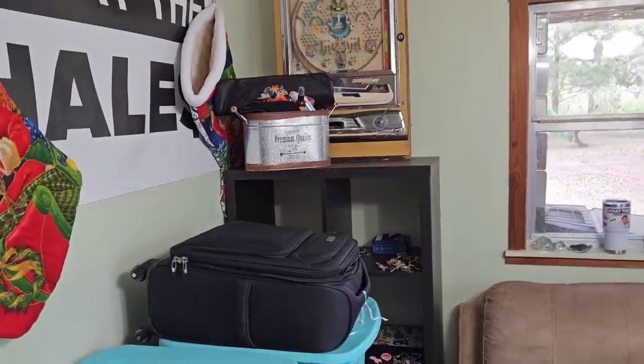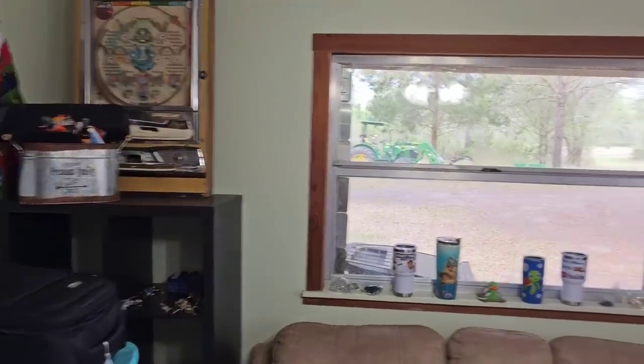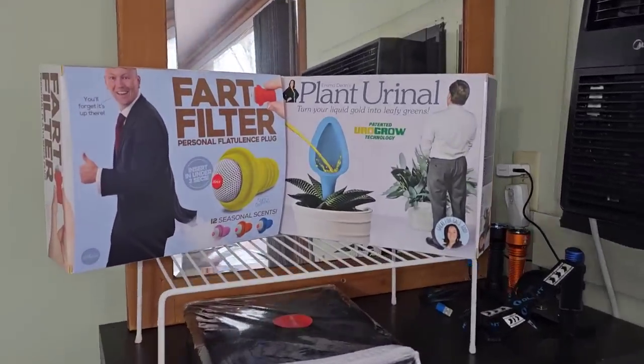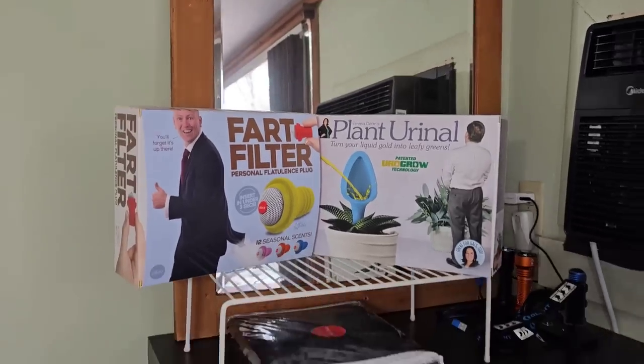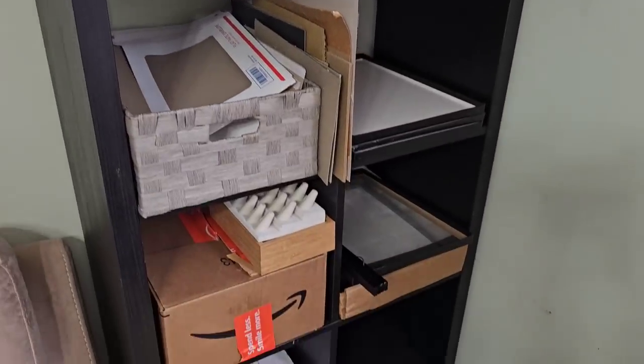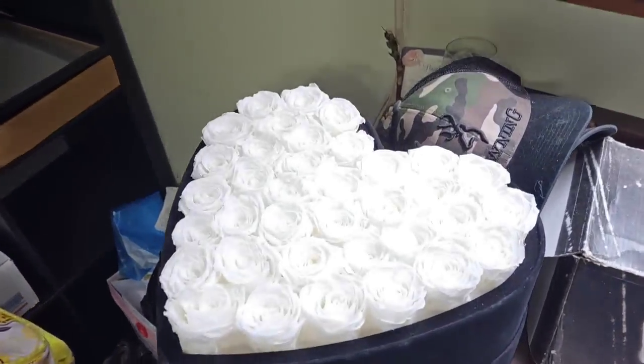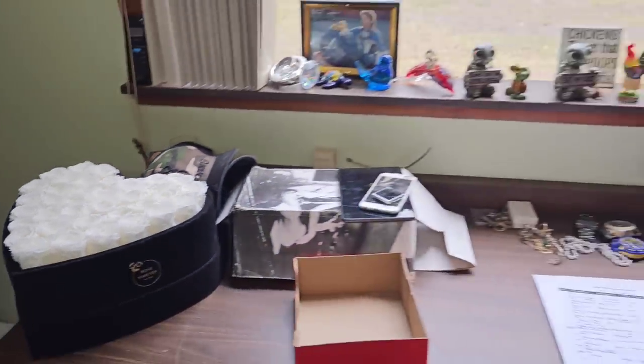Barbecues. That machine. Remember that machine? Do you remember which unit we got that from? Rich Banker unit. That is correct. I didn't know where to put it, so I put it up there. Yeah. And then on the other side, I put the fart filler and the plant urinal. Yeah, Mary sent us that. And I put all these shelves up. These are from the Rich Banker unit. Yep. George's roses from Valentine's. My forever roses. They're still alive and kicking.